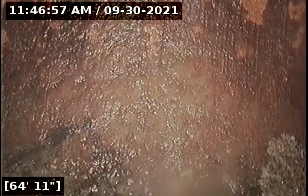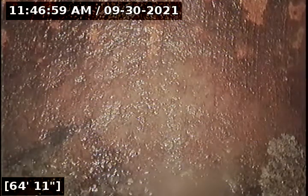All right, 65 feet, we have reached the city main. It's on the northwest side of the house. I have actually identified a manhole.